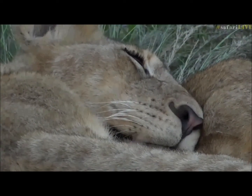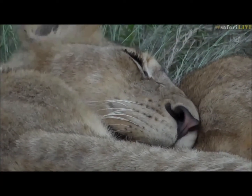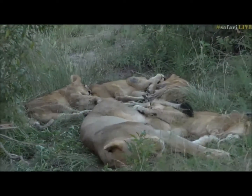So there's 2 of them in this pride. There's the young cub, and there's that one. And then, of course, there's the original amber eyes, which is the adult female who is missing today. She's not with them. It's just the 3 females that are here today. Now, I wonder where she is.